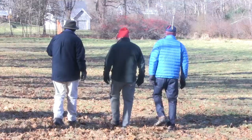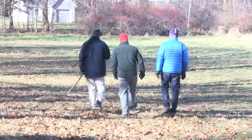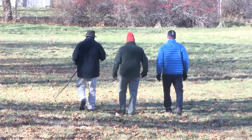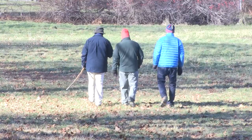Well, Bob, I love to be out on a day like this with the leaf off. It's the leaf off season. And when the leaves are off, you can see a lot more around. If we stop here and take a look, we've got a beautiful open field that's been cut. It's been cut every year. And it's frozen in the center here. And in the wetland and in the woodlands, it's not frozen.